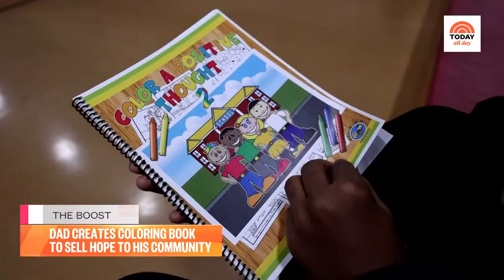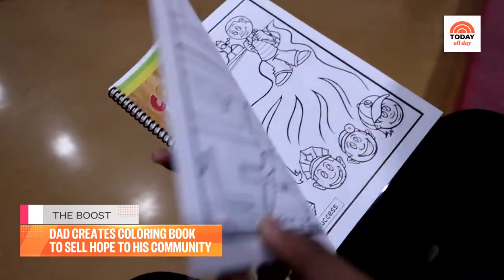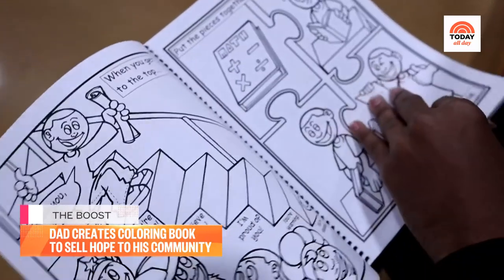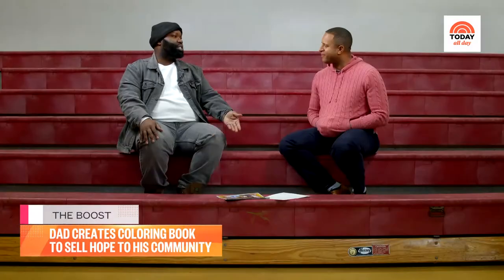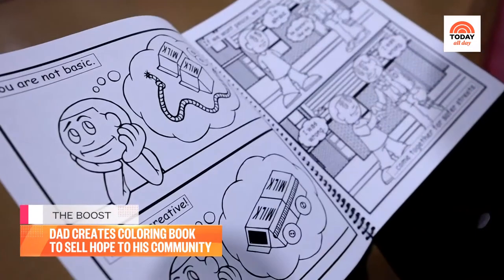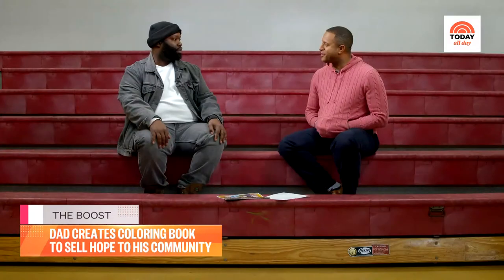I love that. His son took that book everywhere, even to school, where his teacher didn't believe his dad created it. The teacher said, your son keeps saying you made this book. And I told him, you did not. This is from Scholastic. I said, nah, I made that book for him. She said, I want you to give each kid in my class a book and explain each page. And I did that. And the rest is history.